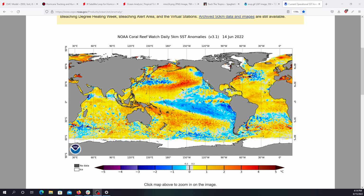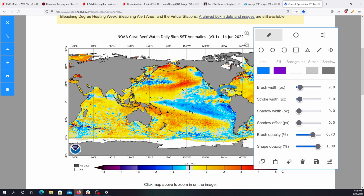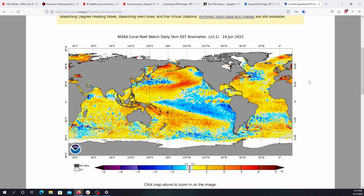A little cooling here in this area of the Caribbean, so in other words, the Western Caribbean. So it cooled off a little bit. Same thing with the Pacific. Now, this is very interesting because I'm going to show you guys what's happening right now in this area. Even though it's showing bluish, meaning cooler sea surface temperatures than normal, we are still having some development.